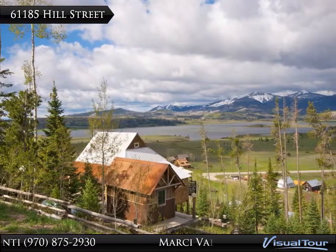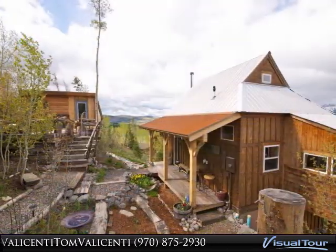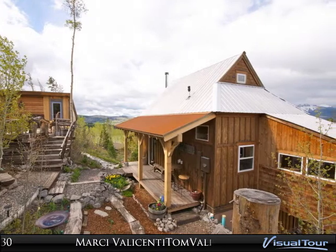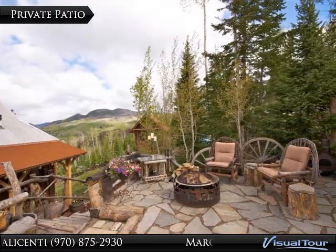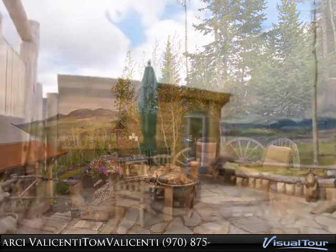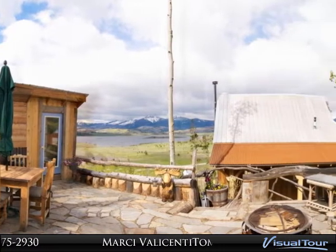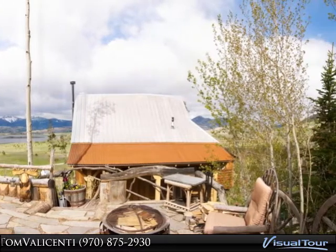This home is about the views and the setting. This patio is private from neighboring properties and a great place for a fire pit.